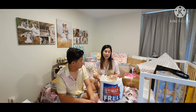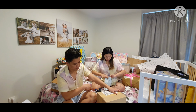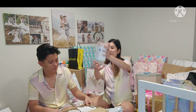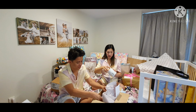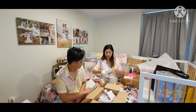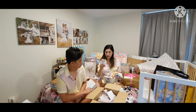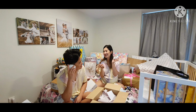Next, this one is from Lauren. So the first gift is earmuffs for the baby. This is super cute. That's how they're gonna use that. So it's gonna protect the baby's ears from loud noises. So this is how it looks like. Oh, they actually sent another pair of... amazing.